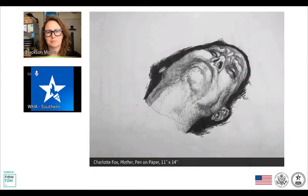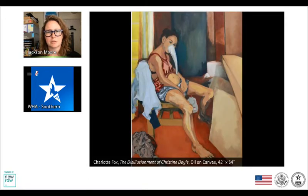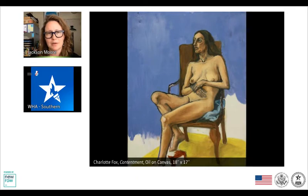This too. Gorgeous. And with each one of these portraits, they show us not just the personality of the person, but an entire story about that person. Kind of reminds me of Alice Neel, if you're familiar with her. She's amazing.